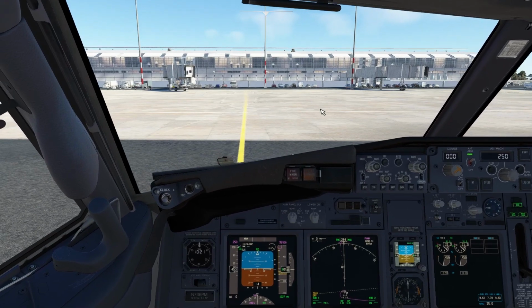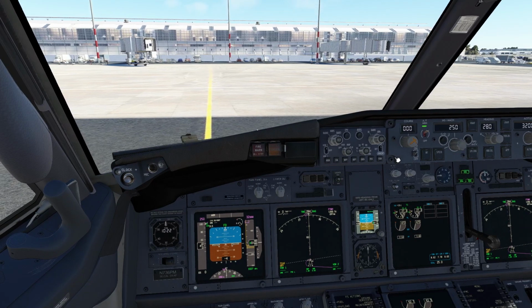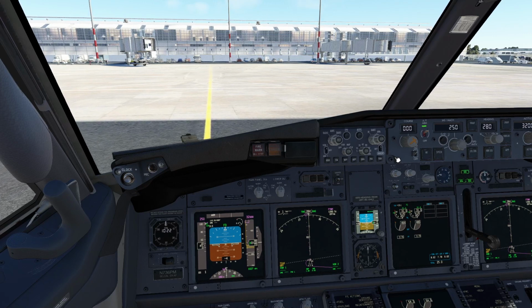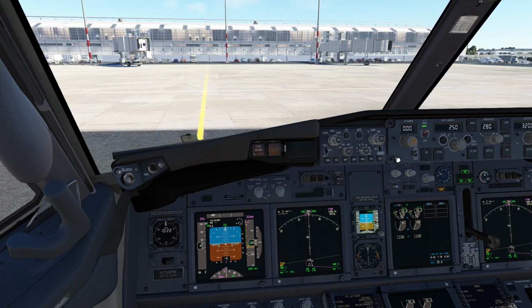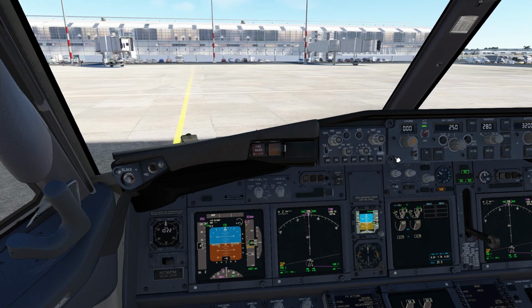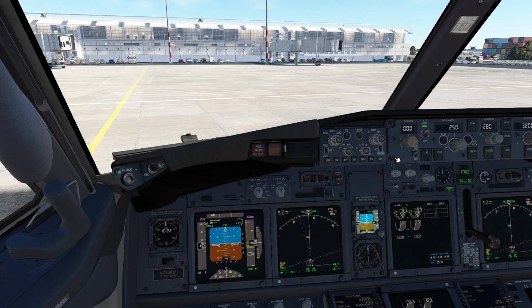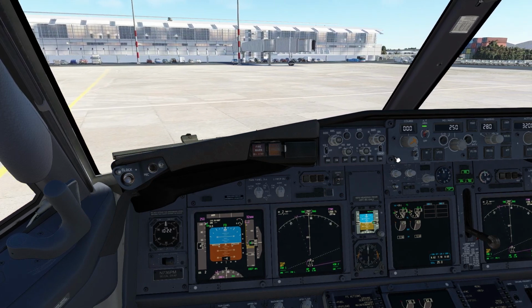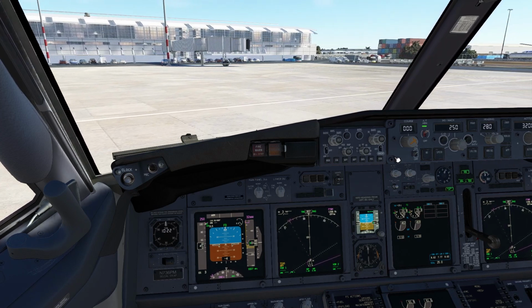What we're going to do while we're taxiing is lower our flaps to 5 degrees, takeoff flaps. We are now taxiing under our own power, and the aircraft is being powered by the main engines. The APU has been put to sleep for the time being.